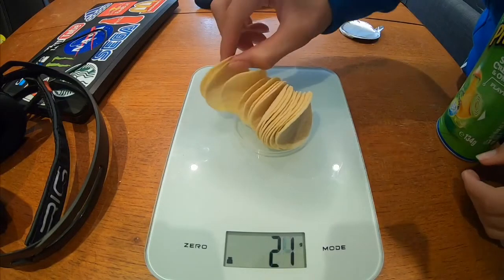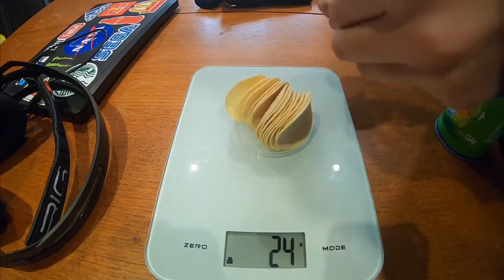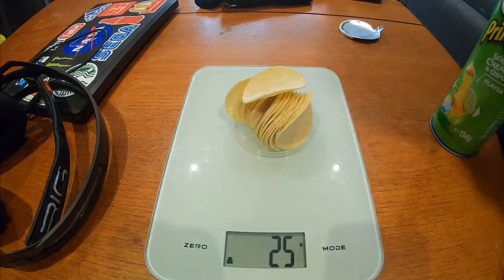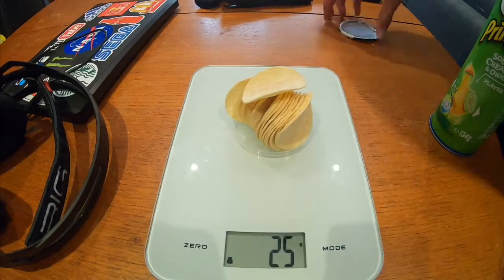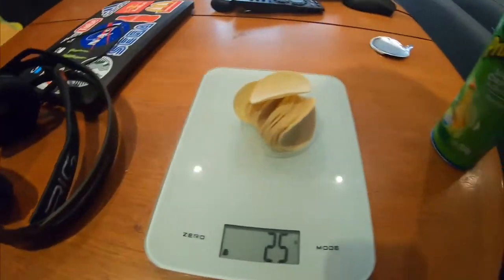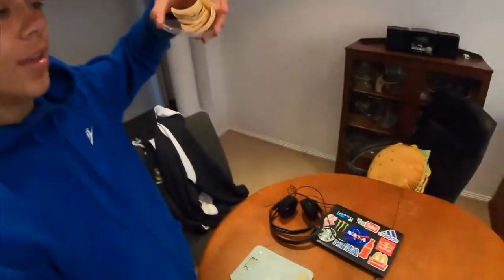No. Only this. With maybe one more. No way! This is what we have to. Why did I choose Pringles? That is 25 grams. That's all we can eat at 11:30, and I'm hungry. We can only eat. We can eat Pringles.